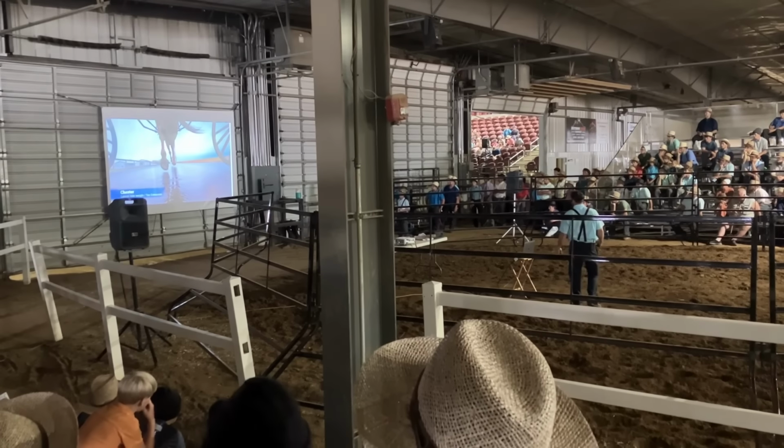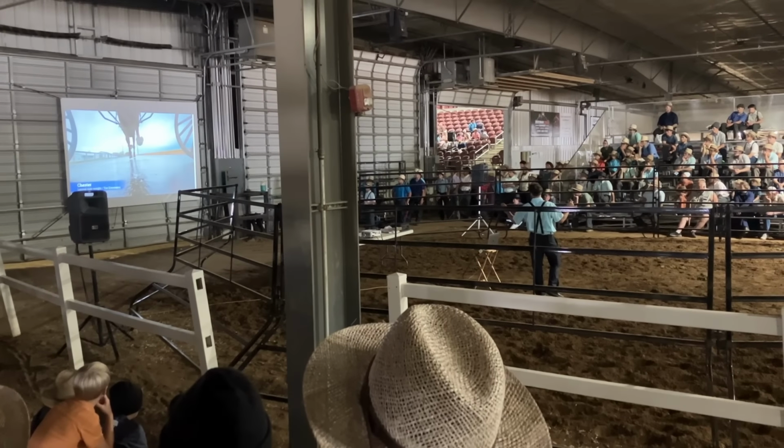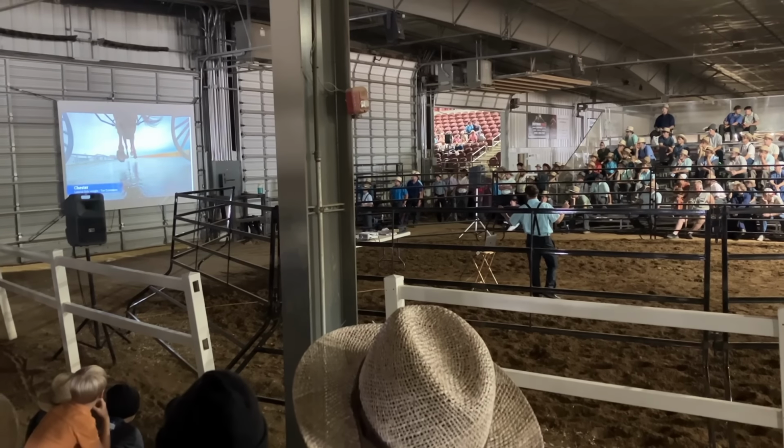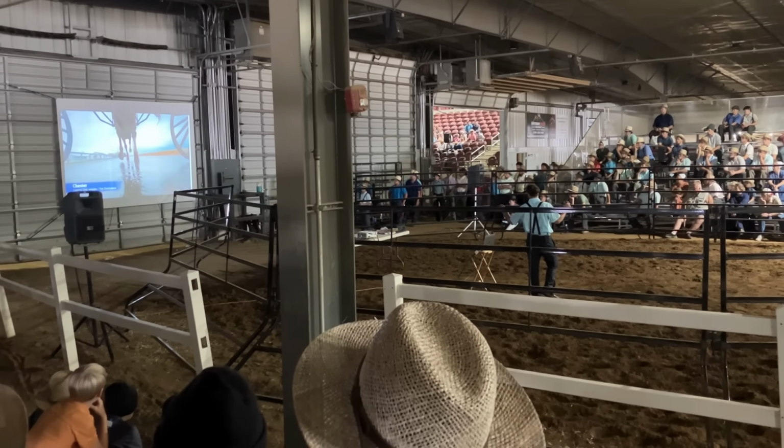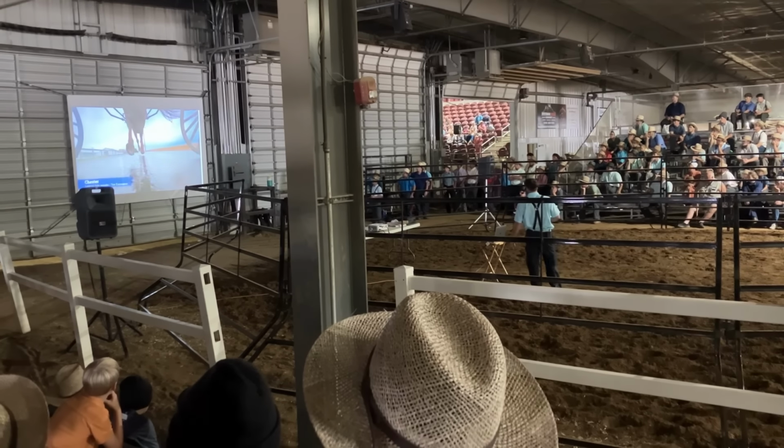Now you got a different shoe, totally different horse. We just did the back end. We did not do anything with the front end. He's about 4 inches wider. This one knocked his knees, or knocked his ankles beforehand.